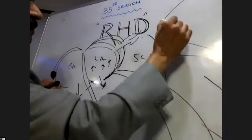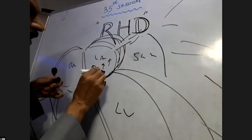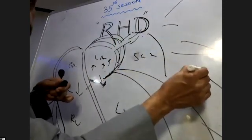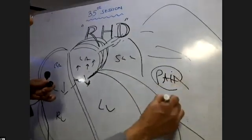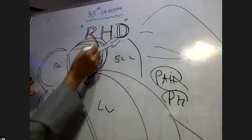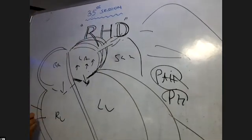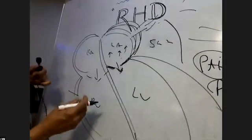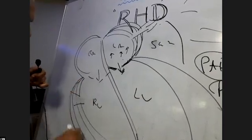So because of the back pressure, because of the constriction of the mitral valve, raised left atrial pressure, raised pulmonary venous congestion will cause pulmonary arterial congestion. So you get pulmonary arterial hypertension. Pulmonary hypertension is one of the complications, the back pressure of mitral stenosis. Then when the lungs also get congested, the effect will be seen in the right ventricle because of the resistance to the right ventricular output, you get right ventricular enlargement and hypertrophy.